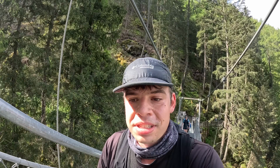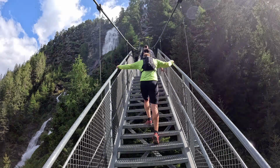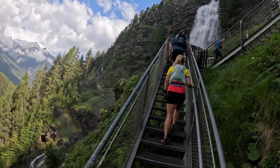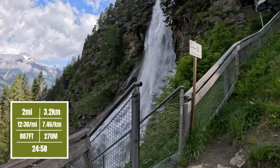Not gonna lie, this bridge is definitely more wobbly than I thought it would be. Like, you can kind of see it shake. That's insane. Two miles in, we're right next to the waterfall and off the wobbly part of the bridge. So far we got just over 28 minutes and just over 1,000 feet of elevation.